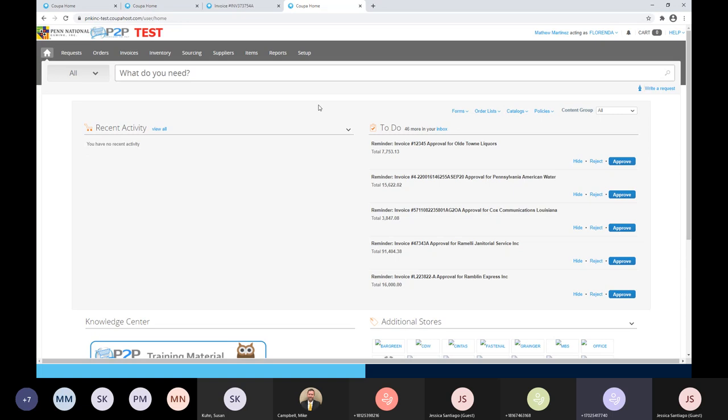Okay. So this is Coupa. This is actually the test side. The two main differences between test and production is you won't have a test at the top, and instead of being gray, it would actually be blue. So I'm going to show you how to process a non-PO invoice, and I'll also go through PO invoices and credit memos as well. So we'll start off with the non-PO invoice.